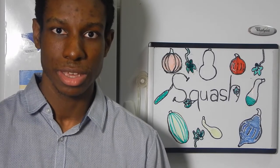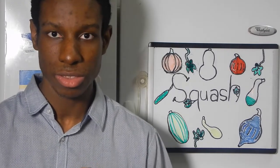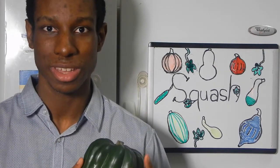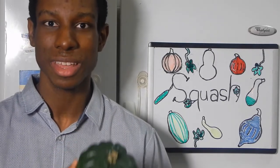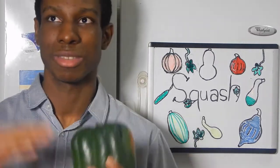Now, either fresh or roasted, sauteed or pureed, in a soup or in a side dish, squash is more versatile in cooking than you could possibly imagine. You can even eat the seeds. Now go out there and celebrate the ever so famous American gourd that serves our country. Trust me, you'll be glad you did.